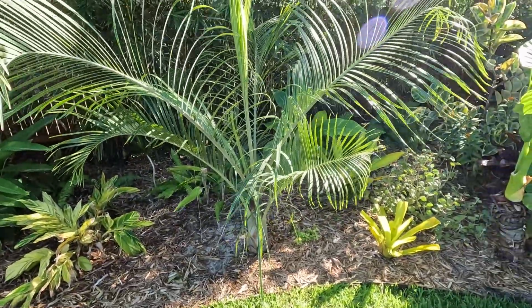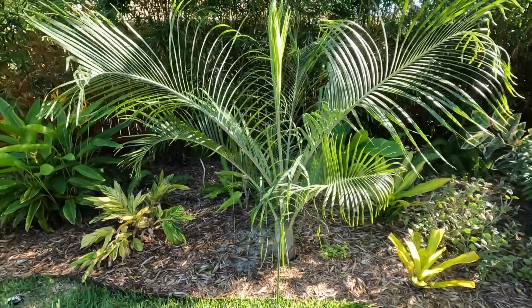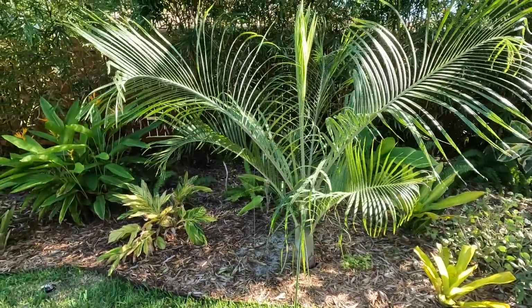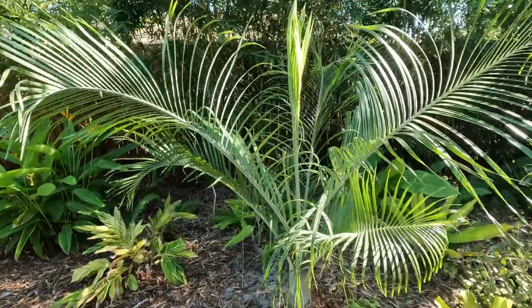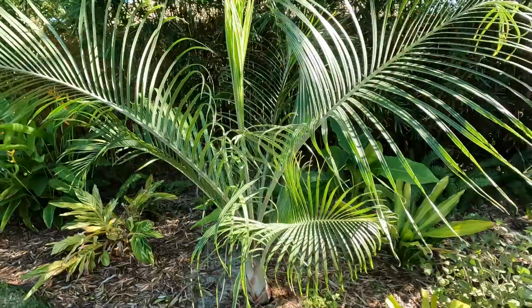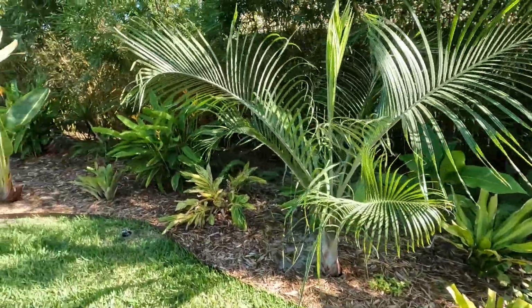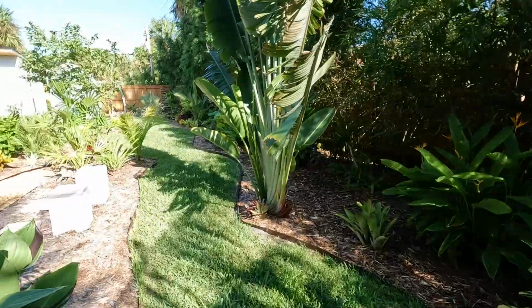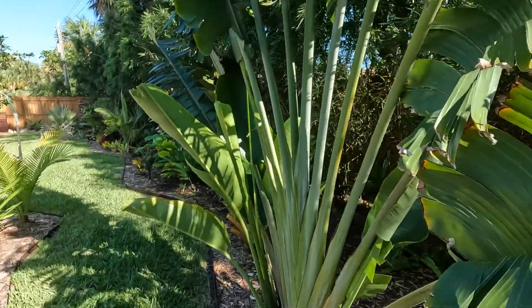Loves it here. Can take the shade. This is southern exposure here. In another month or 2, he will go into mostly shade for the next few months, and he's fine. He's okay with the shade, but he loves the sun. Very functional. Triangle palm. Love those guys. Not a palm. They call it a palm. It's a traveler's palm. It's more of a bird of paradise.